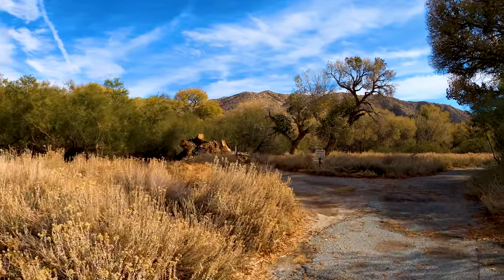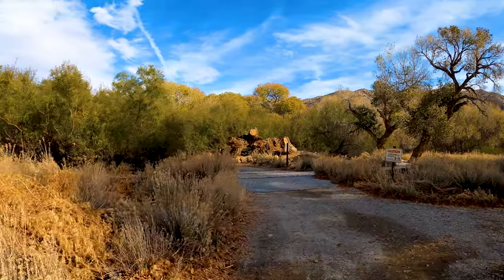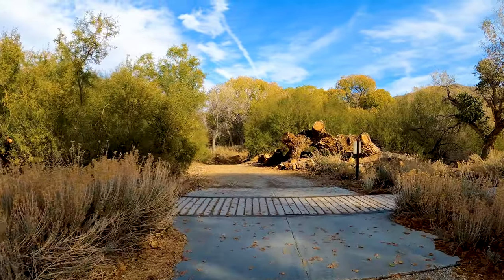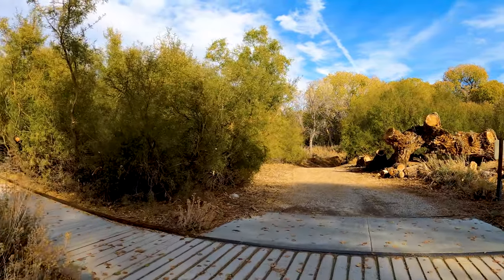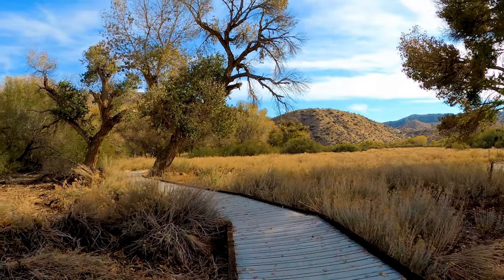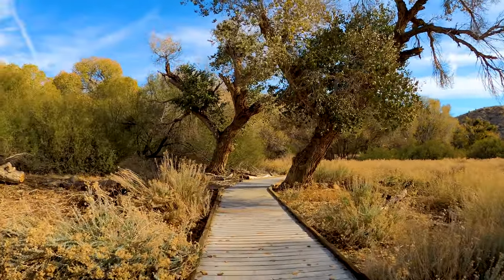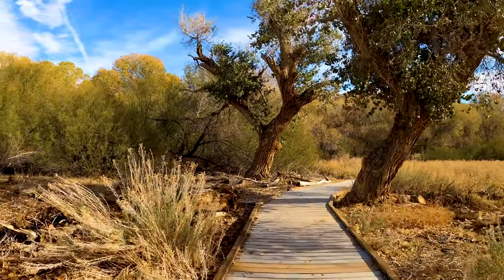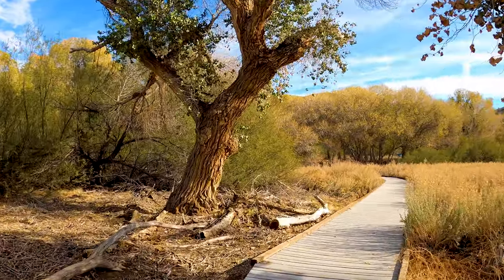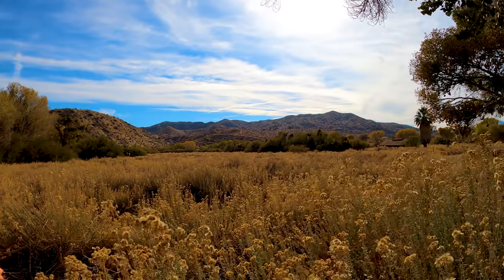Some nice oak trees. It's been a while since I came down in here. Go on the path. This is concrete. It's made to look like bricks, but it's actually that composite stuff, yeah. That's nice. I see cars way back in there. This is beautiful.